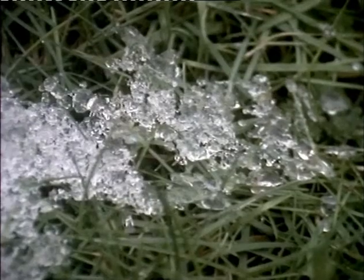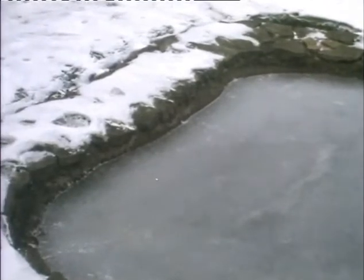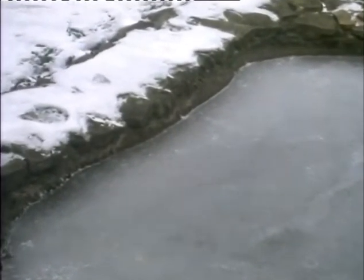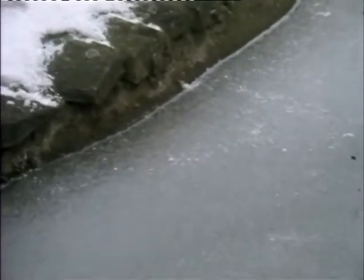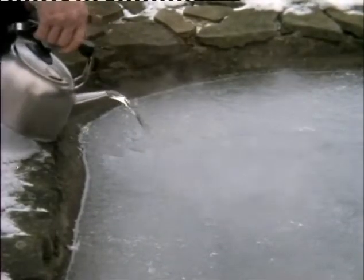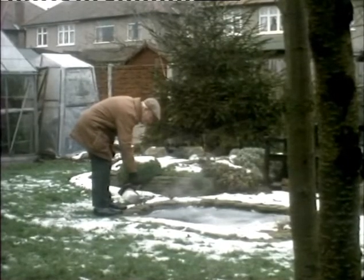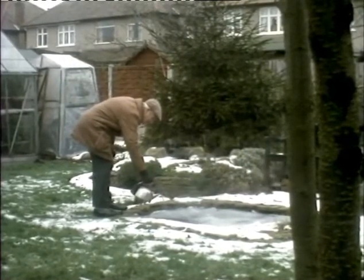The sun is now melting the snow, but Fred soon spots that it has failed to make any impression on the thick layer of ice which covers the fish pond. Now this will kill the fish unless he acts quickly. So with a kettle of water he melts a circle of ice to enable them to breathe. Now he never breaks the ice by force, because if he did so the shock waves would kill the fish.